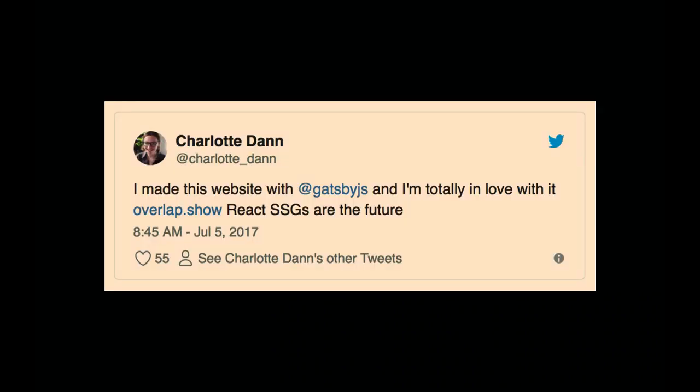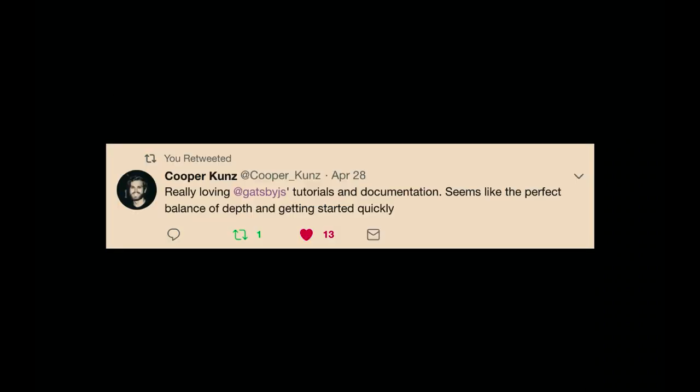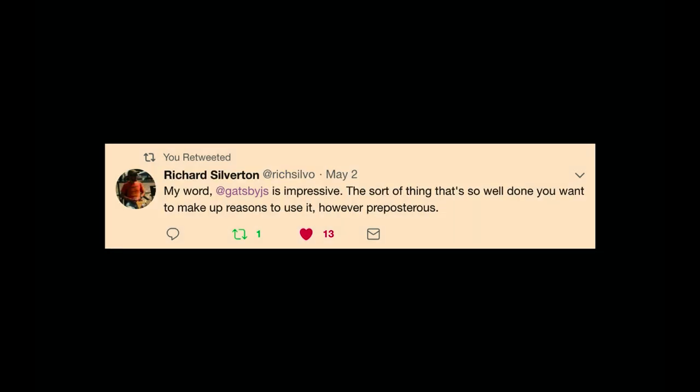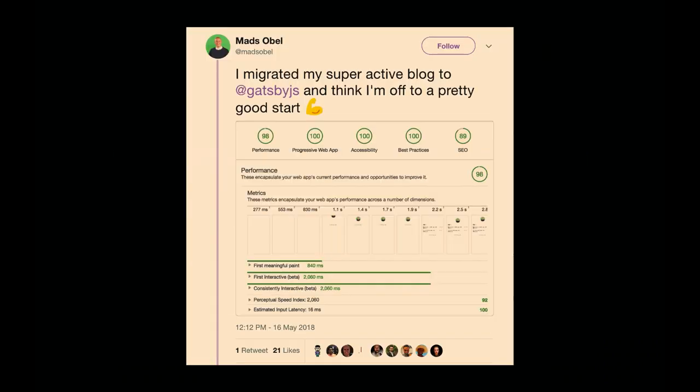Twitter loves Gatsby. "Made this website with Gatsby.js and totally in love with it. React's static site generators of the future. Super excited about the next version of Gatsby, the first GraphQL powered static site generator as far as I know. Really loving Gatsby.js tutorials and documentation. Seems like the perfect balance of depth and getting started quickly. My word, Gatsby.js is impressive. The sort of thing that's so well done, you want to make up reasons to use it, however preposterous." I like that one. And then on a site: "Bloody hell, that loads fast."